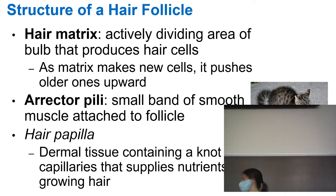Basically, throughout skin, if you have all these cells here, we're noticing this one that's marked with an X. As you grow new cells, this gets shoved up. Does that make sense? It's moving because they're being added here, it's pushing up.